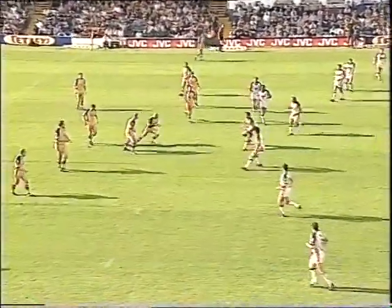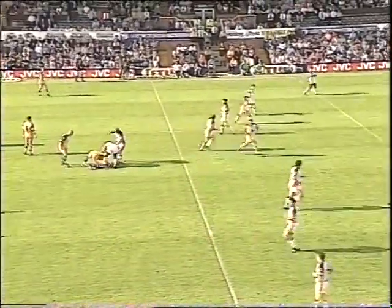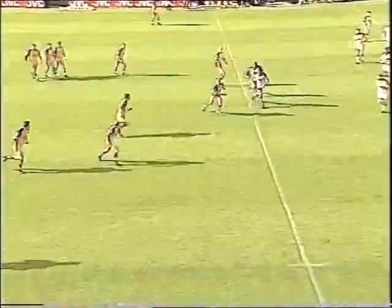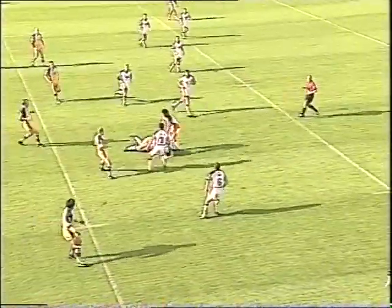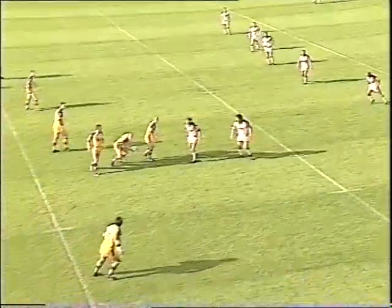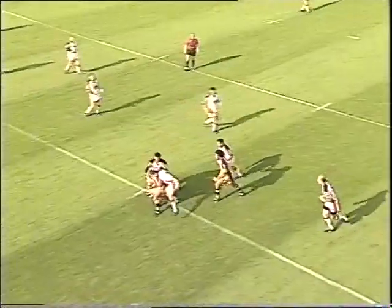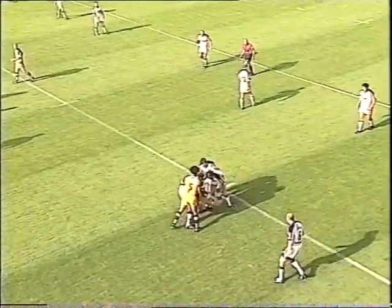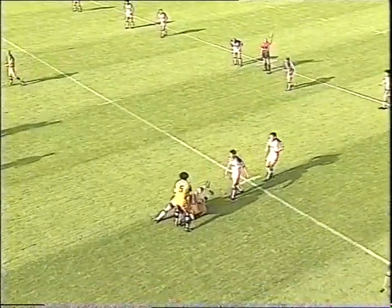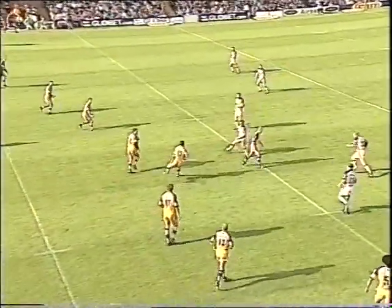McGuire on Senior in centre field, tackled by Dean Sampson. Diskin out to dummy half, tackled by Hudson. Hay now, finds Poching. Poching has Chev Walker outside him, takes it up himself, really. He's dragged back over the halfway line. Chev Walker, last tackle now.